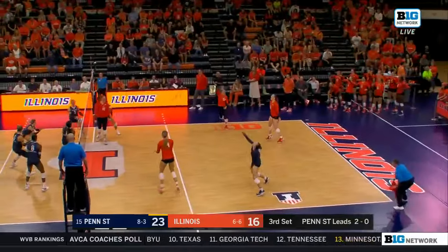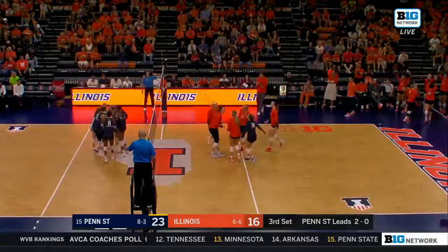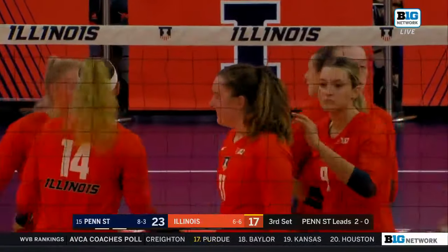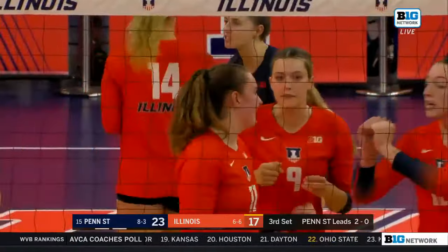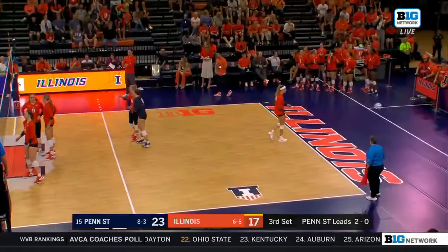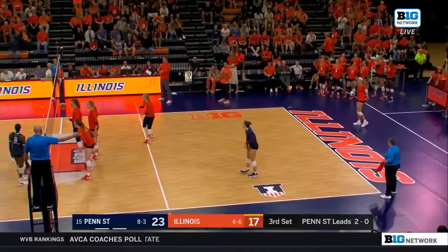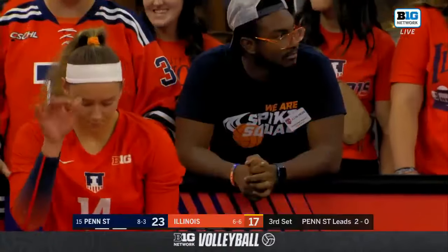Novick, the bump set to Mrzek, and she is denied. It is Bohm who's been all over it. Well, this is a smart play by Illinois. The quality of the set was not there, so the ball was just tipped over, and they relied on blocking, backcourt defense, the block especially there, to just get the point for them.